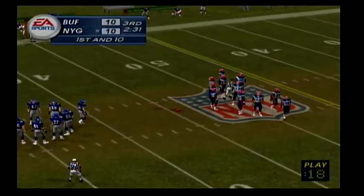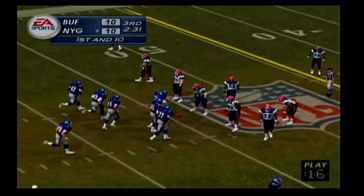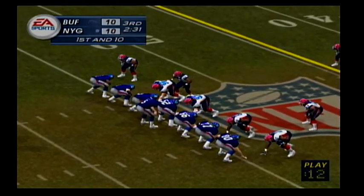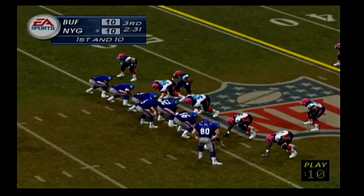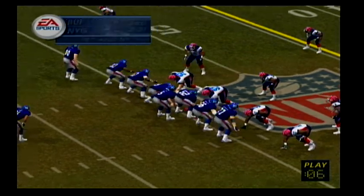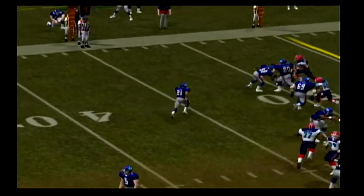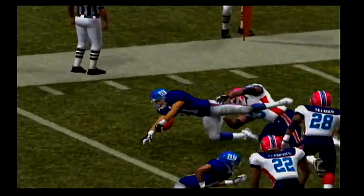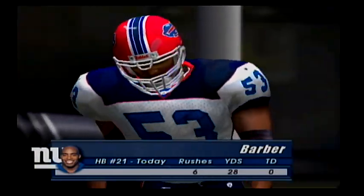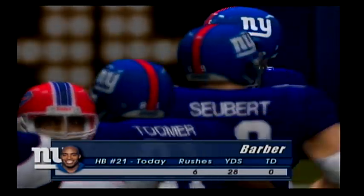So they have first and 10 here. Ball on their own 45. Lining up with their big set this time, using motion. With the toss, looking for blockers. Newman makes the tackle at the 47-yard line. He's starting to make his presence felt out there.